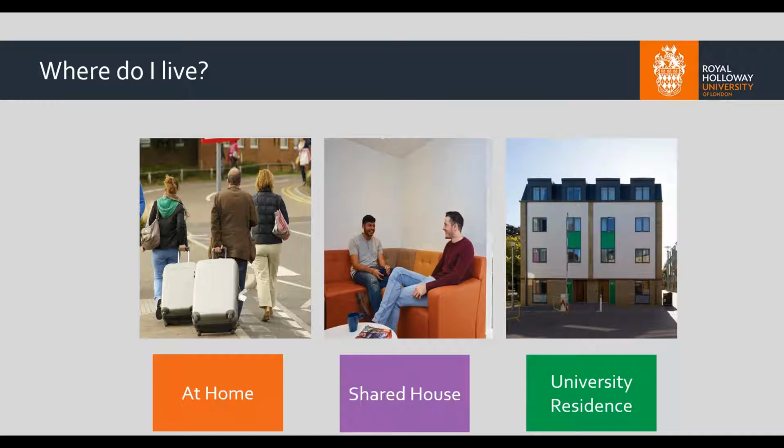They are the same thing, run by the university, often on university land. It could be on the campus if it's a campus university, or nearby the university if it's a city university. Often in the first year, students will either live at home or live in university residence. And then in the second and third year, students again may live at home and commute or live in a shared house. That doesn't mean that the option to live in university accommodation is impossible in your second and third year.